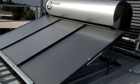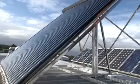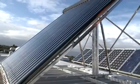As the Green Skills Centre is a training facility, the roof is also mounted with 3 different solar hot water systems. Each system has different operational information which can be compared via the BMS.